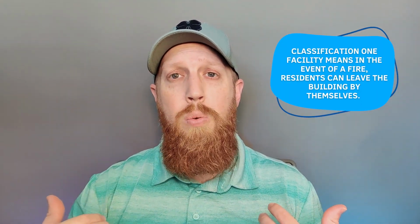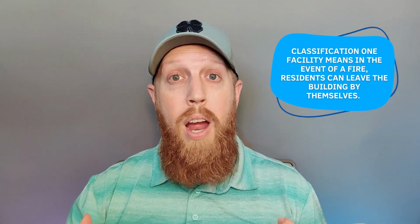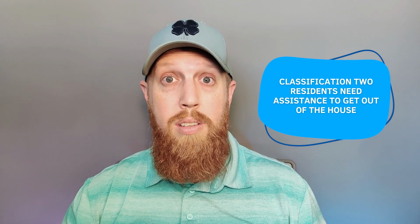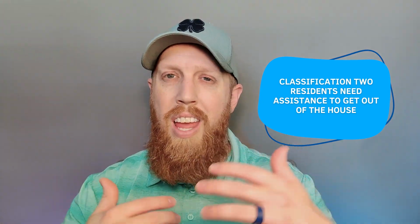Now there's different classifications of the types of homes that offer assisted living. In a classification 1 facility, and we talked about this actually in our fire suppression video, so we'll link that up above, a classification 1 facility means in the event of a fire, residents can leave the building by themselves. In a classification 2, they need assistance. And so you have to gauge what that's going to mean for you in being wheelchair accessible. There's a lot that goes into that, so you just want to understand what that looks like.